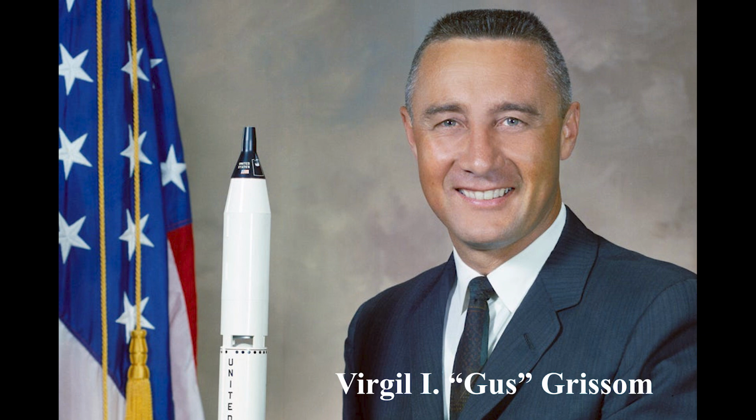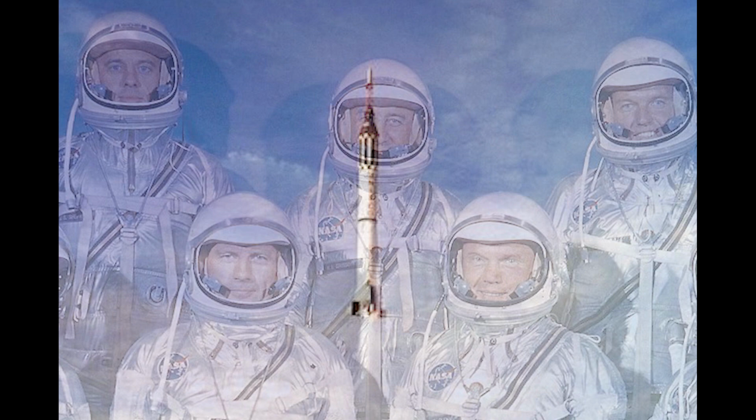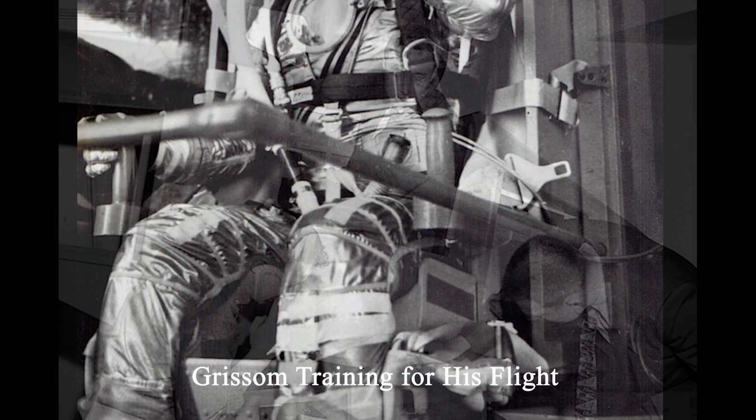Only America's second manned spaceflight, Liberty Bell 7, was launched from the Cape Canaveral Air Force Station Launch Complex on July 21, 1961. In command was Virgil I. Gus Grissom, a veteran of the United States Air Force. He was among America's first seven astronauts selected by NASA in 1959. Planned as a suborbital flight, Grissom rode his Mercury Redstone rocket to a maximum altitude of nearly 115 miles.